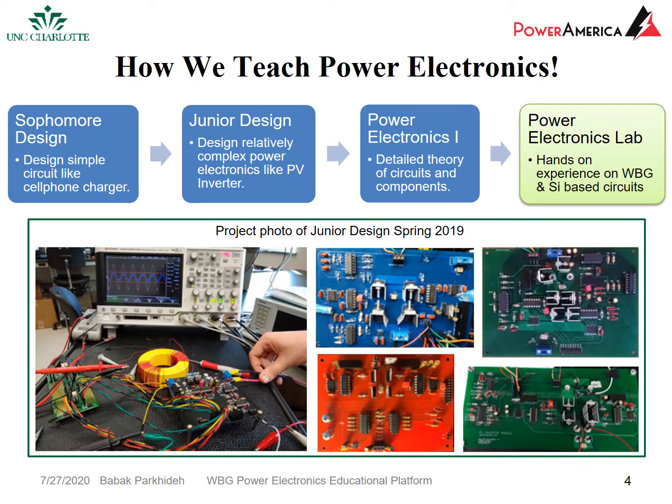So let's see what we're doing at UNC Charlotte. We start the power electronics education early on, sophomore year, when the students get to design their own simple circuits using printed circuit boards.